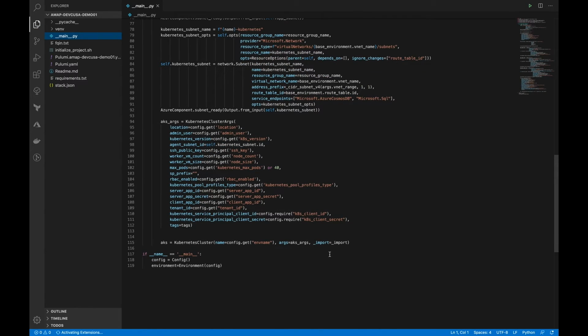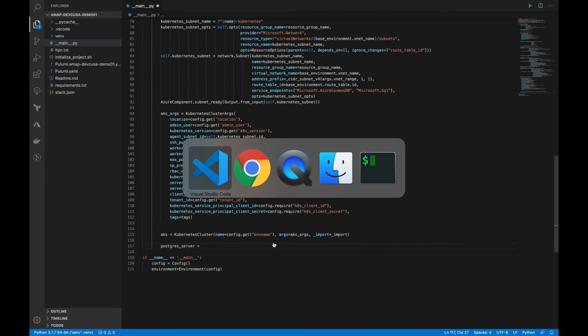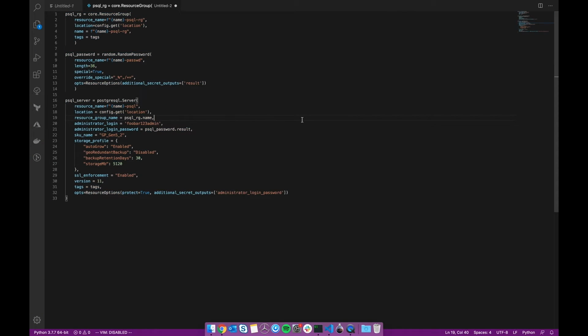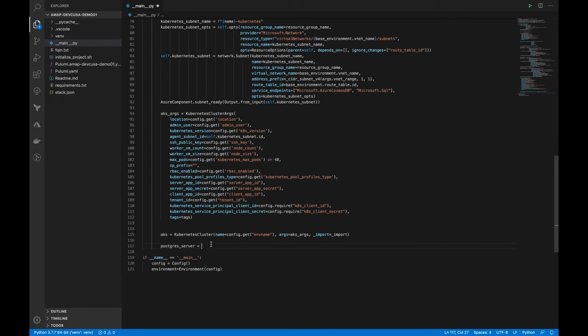So, for example, let's say that this particular application maybe needs a Postgres database. So let's add one of those in. So we can do Postgres DB. Actually, we'll need a server here. And I actually have this code saved on a different buffer here. So I will go ahead and just copy this in to save us some time.